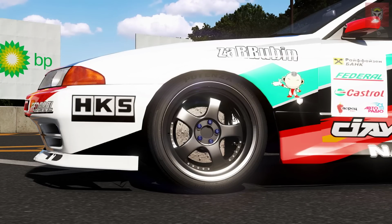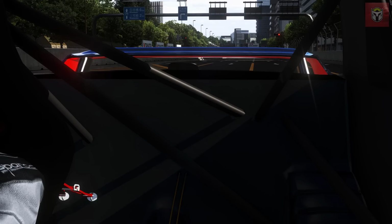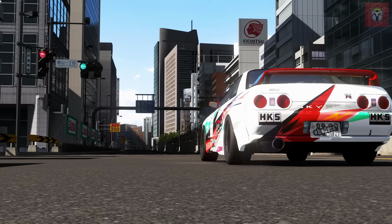This is a drift workshop project. Physics are by Dimitri. It's got coilovers, limited slip diff, and 8 skins with it. Lots more extras in there. I think the skin looks gorgeous too. So this is the last one in this section, the Nissan Skyline R32.